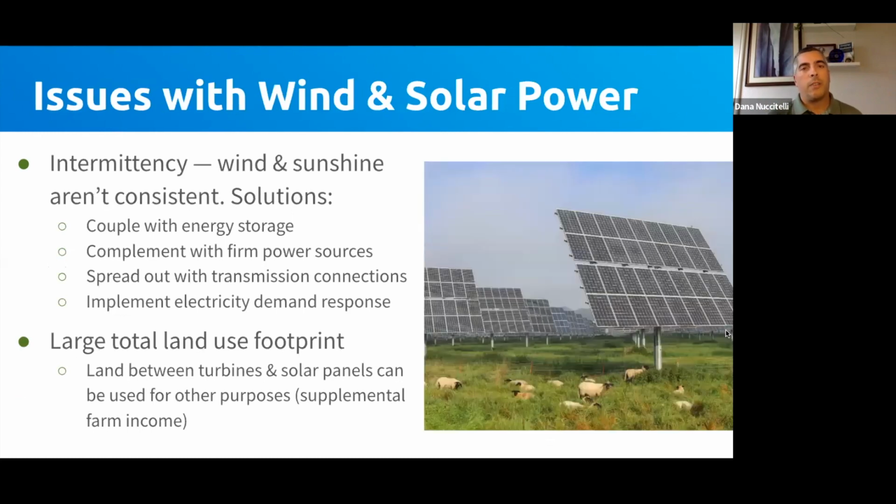So there are, of course, issues with any technology that cause challenges with wind and solar. The big one is, of course, intermittency. It's not always equally windy all the time. It's not always as sunny all the time. So they're not consistent fuel sources. So the solutions are all these complementary technologies I was just talking about: energy storage, firm power sources, transmission interconnections, and demand response can help with that intermittency.